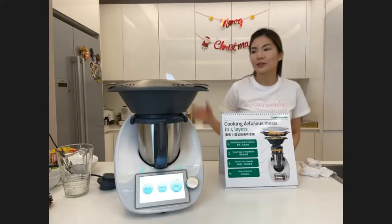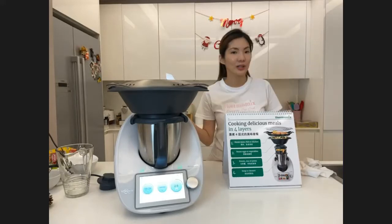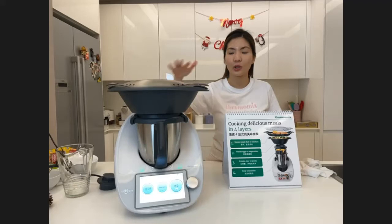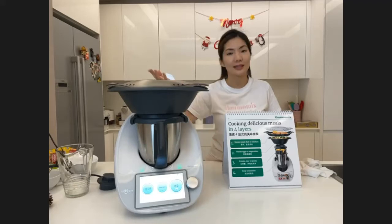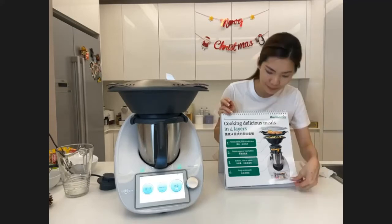Okay, so you can also cook things like a Hainanese chicken rice in 20 minutes. So you will steam the rice here, steam the chicken, and then on top you can steam eggs, tofu, or any other dishes. You can even steam fish as well on the top layer. Okay, so this is what we call multi-layer cooking.